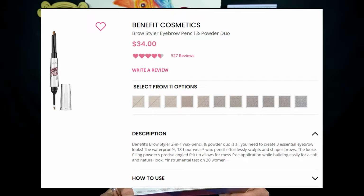This 2-in-1 wax pencil and powder duo is all you need to create 3 essential brow looks. The waterproof 18-hour wax pencil effortlessly sculpts and shapes brows. The loose filling powder, precise angled felt tip allows for mess-free application while building easily for a soft and natural look. And it retails for $34. So I am really excited to try this.